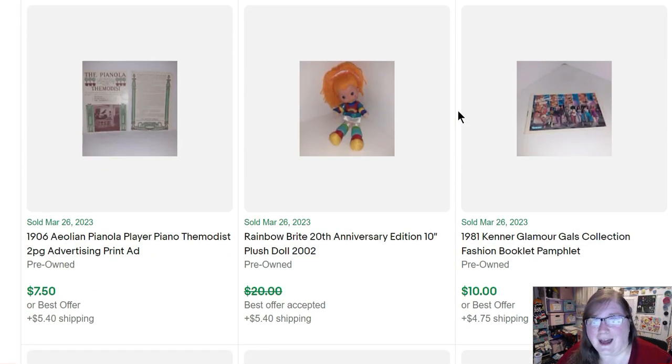And another print ad from that same magazine, sold for $7.50. This is a Rainbow Brite doll that I bought at a doll show recently. She was a 2002 doll. I thought she was a vintage one, but she wasn't. So she sold for $18, and I think I paid $10 for it. So I still made a little money back, but it wasn't the best buy.